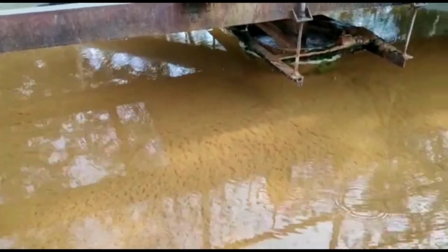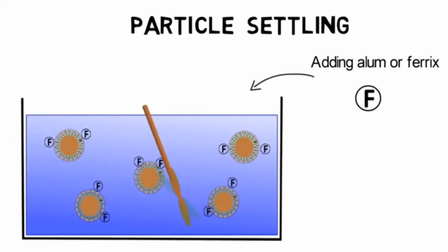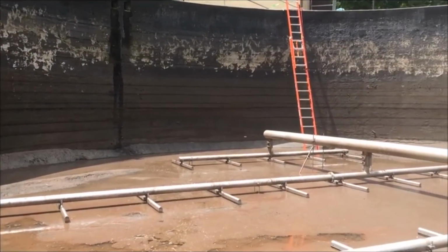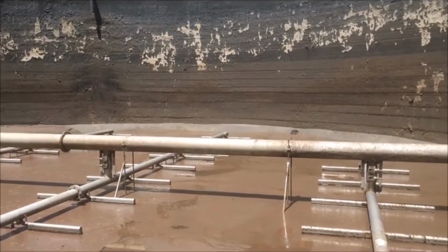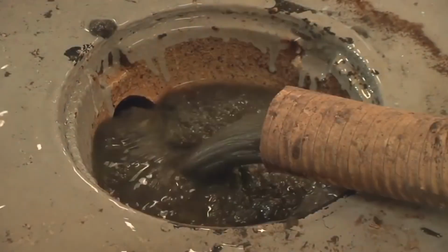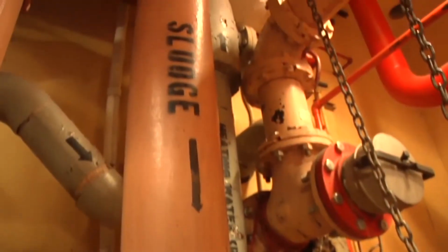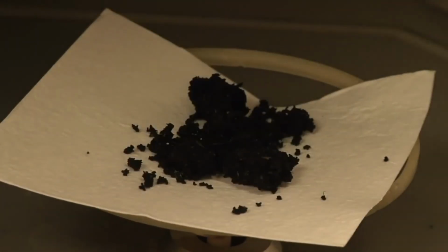Sludge which accumulates on the bottom of the sedimentation basins must be removed periodically for the following reasons: to prevent interference with the settling process, such as resuspension of solids due to scouring; to prevent the sludge from becoming septic or providing an environment for the growth of microorganisms that create taste and odor problems; and to prevent excessive reduction in the cross sectional area of the basin, that is, reduction of detention time.